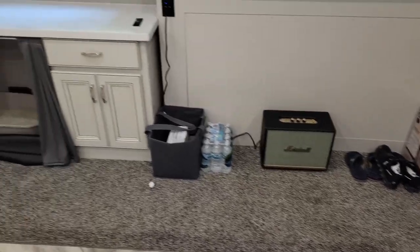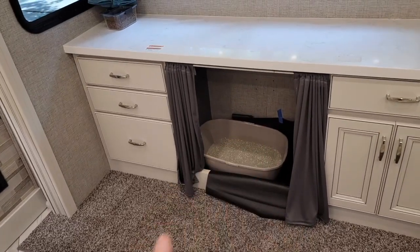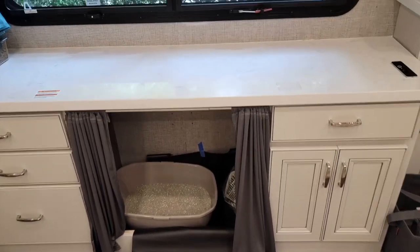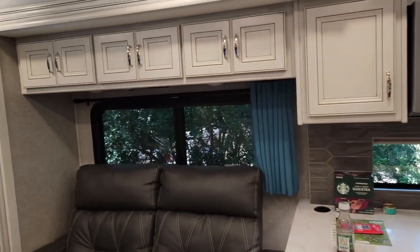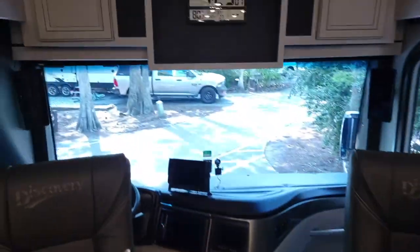The last thing we did is we took out this table right here that was coming out like this. That's where we wanted to put the cat box. And now we have a nice little bar top area here where we can work and look out the windows if we want to. You'll notice all of the valances have been pulled down all the way across, and we've put blackout curtains everywhere, with the exception of the front.